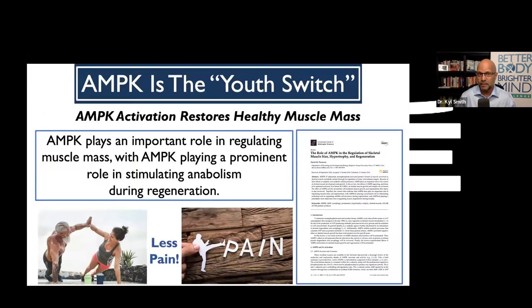Most of you are going to really relate to this slide. AMPK activation restores healthy muscle mass. This is important because today, the top podcasters and health enthusiasts are telling us that those of us that are otherwise healthy and 60 years of age and getting older, if you cross that magic line of 60 and you've got good quality skeletal muscle mass, you're going to live better, look better, feel better, age slower, and have better health outcomes. So it's important to restore healthy skeletal muscle mass as our metabolism.